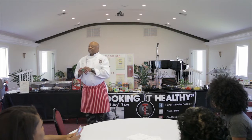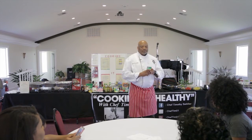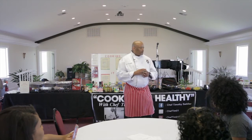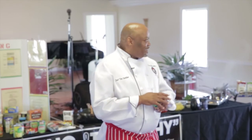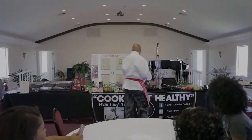Because this is where all your nutrients are: the juices that it sits in. Now, most people say, well, I can get the regular canned vegetable and wash it out. What are you washing? Because if it's been sitting on that shelf in that can, it's in that vegetable, right? So you can't wash it out, right?